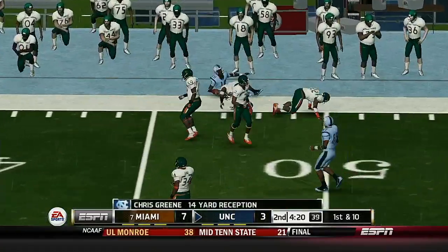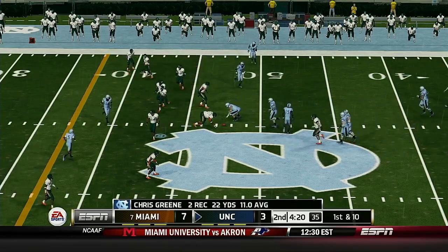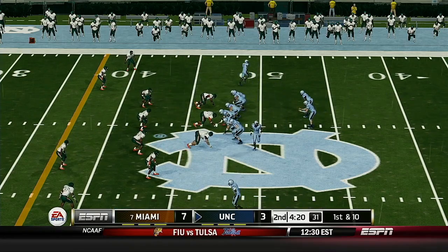Makes the first down catch. Brought down at the 48-yard line. Well, the quarterback's able to find a soft spot in the defense, and he threw an accurate ball for a solid pickup.